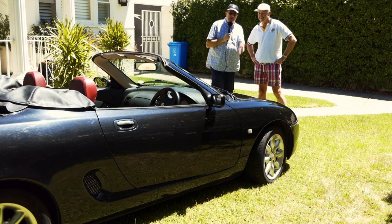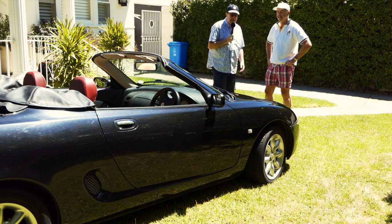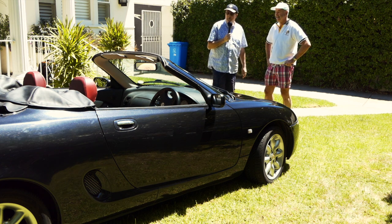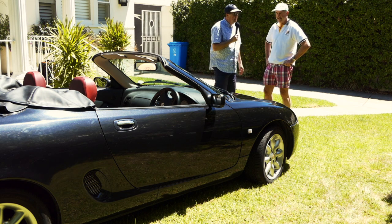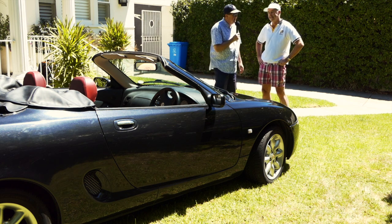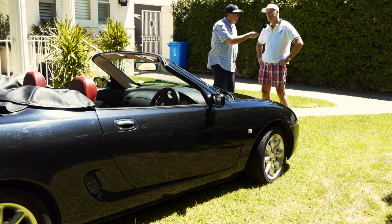Well, Ian, thank you for taking the time out of your day to show us your MG. It really does look, for $5,000, I'm blown away. What an incredible buy. I think the styling has held up really well for the age of the vehicle. We're talking something approaching 20 years old now, aren't we? I think the styling was something that sold.